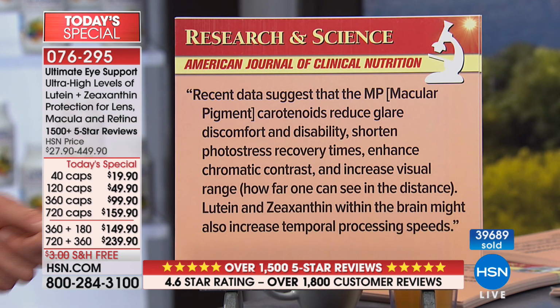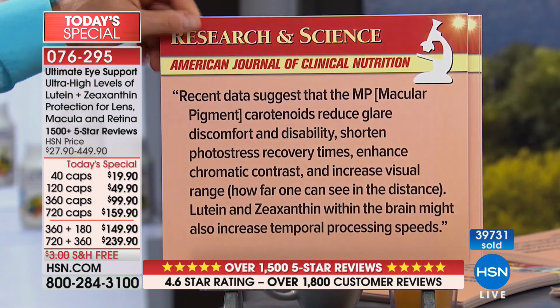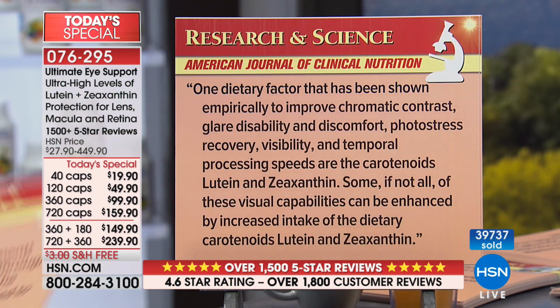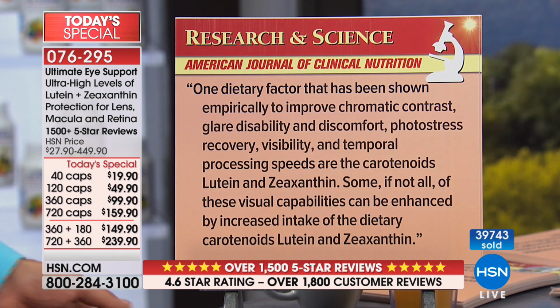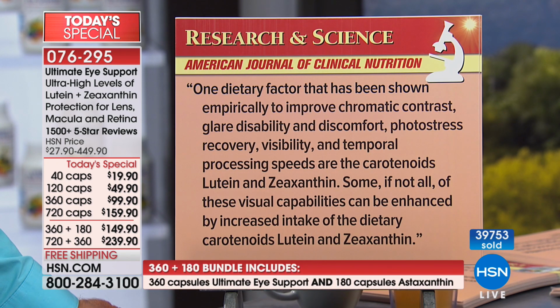Those are the characteristics of great vision: contrast, recovery from visual stress, adapting to distance. These are the sorts of things, accommodation, that really define great vision. Lutein and zeaxanthin within the brain might also increase temporal processing speeds, and we have a number of research studies that say just that. In addition to it being an essential part of how the eye functions, it's an essential part of how the brain processes that visual information.